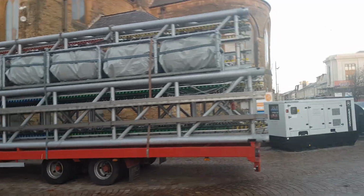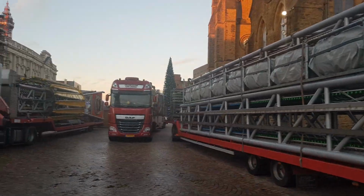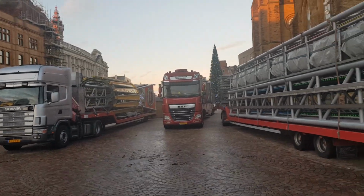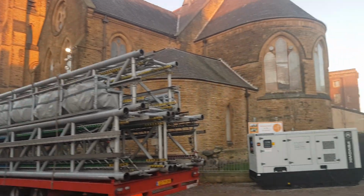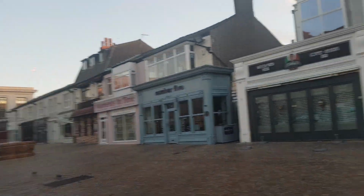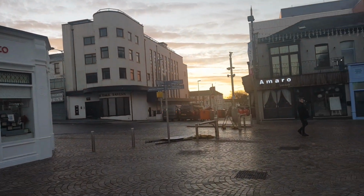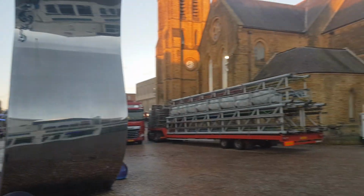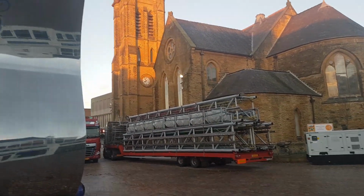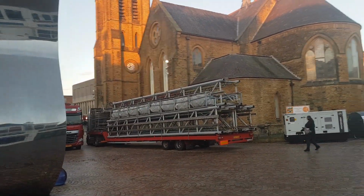What a shame. Apparently they are trying to relocate it, but see, there's three big trucks with it all on. About half the size of the tower it was. You wouldn't have got me on that for love nor money. Just come over here a little way. Oh, it's five to eight now, so the clock's saying five to eight on the AM.